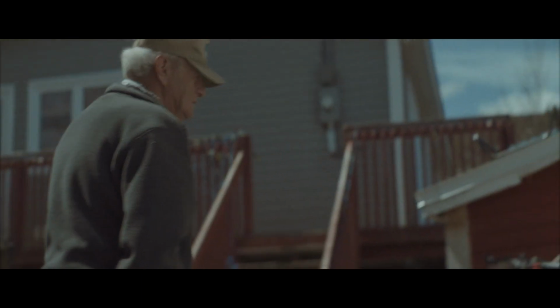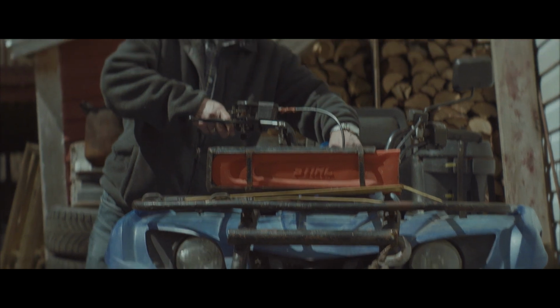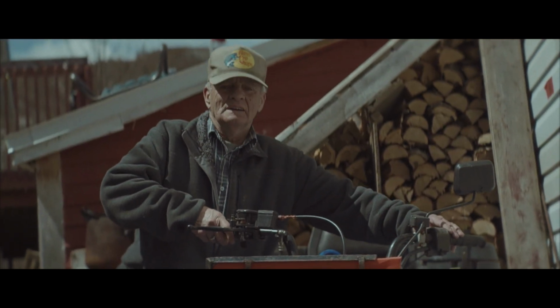That's the bike I use, you know. She's 11 years old, buddy. Now watch how easy she starts now. All winter, lads.